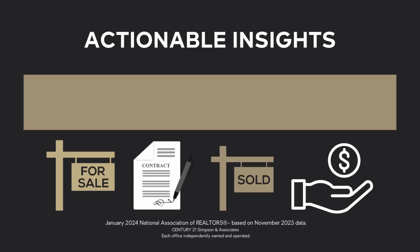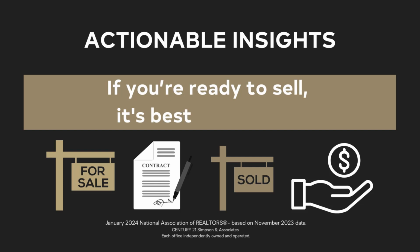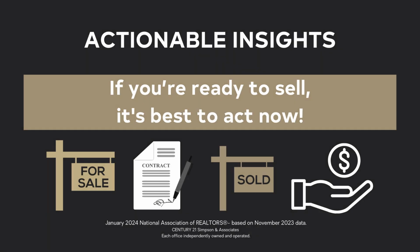Timing the market is nearly impossible. The best we can do is read and react to the data available, and it's sending a clear message. If you're ready to sell, it's best to act now. With falling rates, buyer demand is expected to rise. Tight inventory means listings are poised to be in demand.